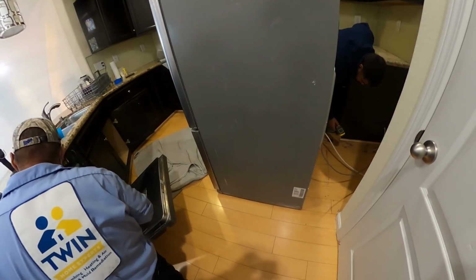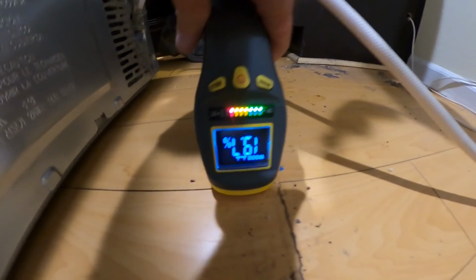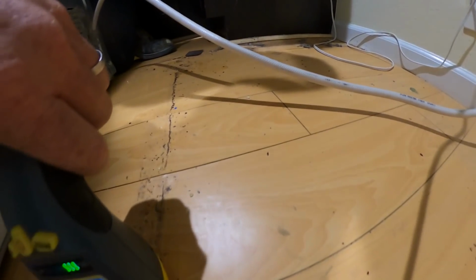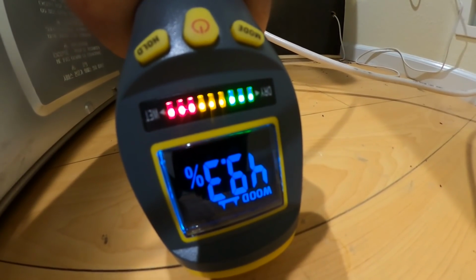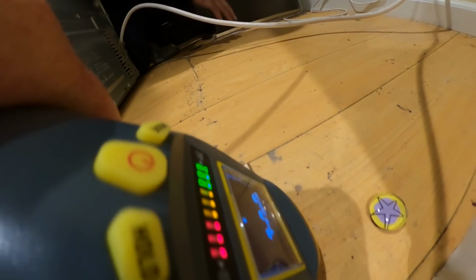All right, guys, so by removing this refrigerator, we found the source. Look at how much moisture. See the moisture levels here? Look at over here, it's migrating here. Max, 100% moisture content. Max.